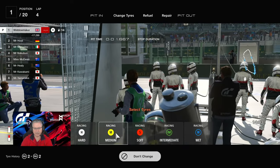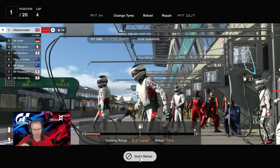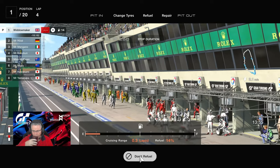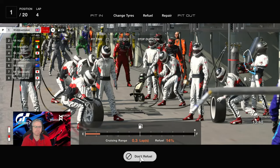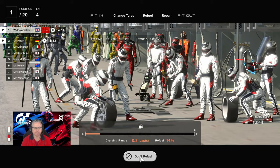Very wet in the pit lane. We're going to take the hards. We're going to let it fuel up. Is Mr. Hizal going to follow us in? 17.7 seconds behind us. Will he be able to go on for lap 5? That we do not know. No, he's in the pits behind us.